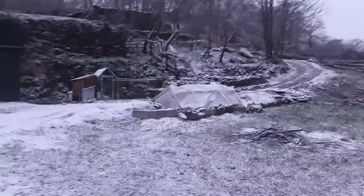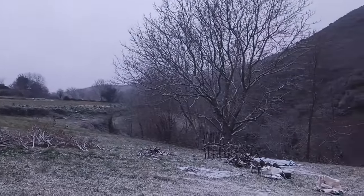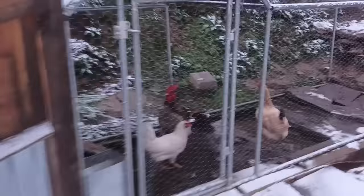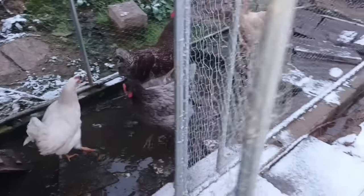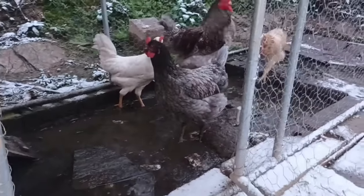But let's get the chickens out. It's so beautiful when it's snowing here. I love our land. You ready to get out? Very good morning. Come on. Go out on the porch.